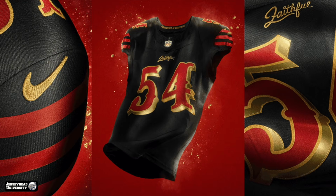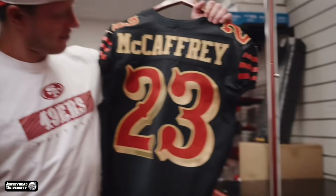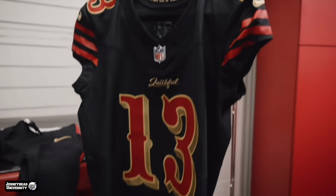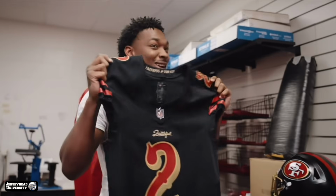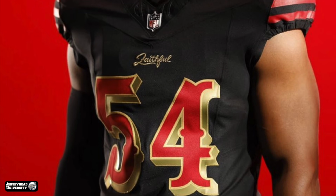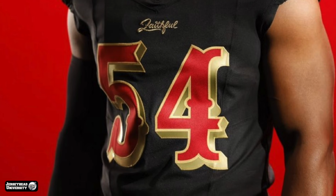I saw some people hating on the Niners uniforms, but I personally like it. I think the curved number font is cool and gives it some personality. At the center of the chest, you've got Faithful written in cursive. I think the sizing is perfect. Honestly, if it was written any bigger, I think it would have made the jersey look awkward. And to top off the jersey, you've got gold bordering around the numbers, which really makes the whole uniform shine.